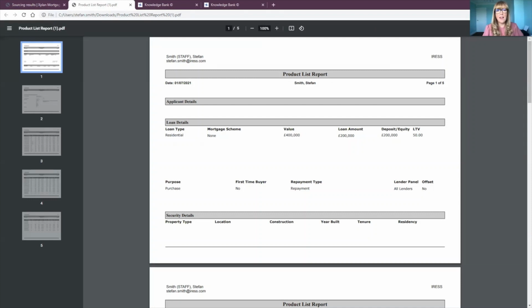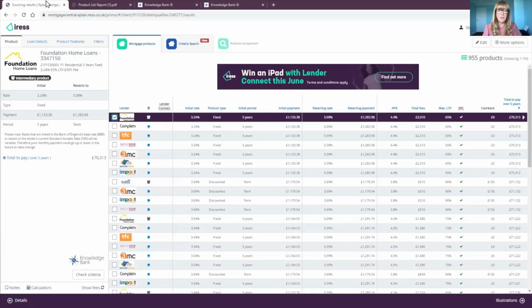Before Knowledge Bank, I was a mortgage broker, and the one thing that I always got taught is that you can never have enough on file to back up your recommendation. And one of the things the FCA say is that you have to evidence your research. Up until this point, it's only been possible to do that with regards to product, because of course it's impossible to evidence the calls you've made, the websites that you've been on, and the spreadsheets, and looking for the criteria detail.